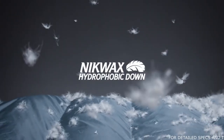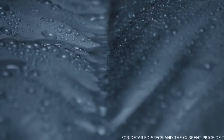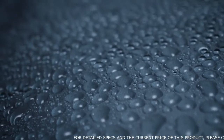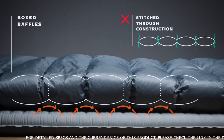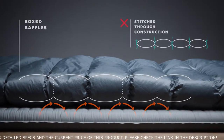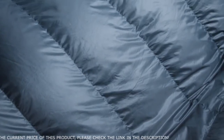The quilts use a 650-fill Nikwax hydrophobic down, providing the thermal efficiency and packability of down while protecting the bag from damp conditions. The Nikwax absorbs 90% less water than untreated down without using any dangerous PFCs. The Vela uses box baffling, which features mesh walls between each baffle of down to boost the loft and eliminate cold spots that are caused by traditional stitch-through construction.